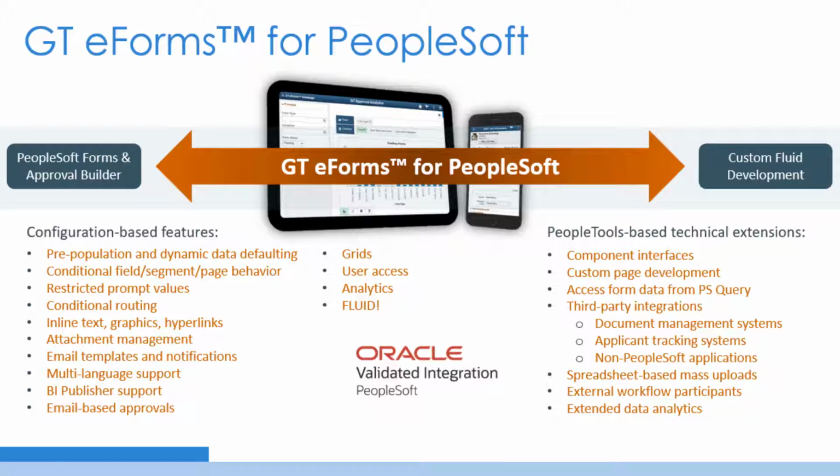GT eForms is a configuration-based tool that lives inside your PeopleSoft system, and that's what we're going to be demonstrating here across a few different demos, some different solutions that organizations have created using the GT eForms tool. As we go along, we'll point out some of the differentiators between what GT eForms enables and what the PeopleSoft Forms tool enables. Namely, pre-population is a huge one, and conditional behavior. Just being able to drive a more efficient, more effective user experience using dynamic, intelligent forms as opposed to static PeopleSoft forms using the delivered Forms Approval Builder. And then it's got unlimited extensibility. Since it is PeopleTools based, you can really do anything with GT eForms that you might want to meet any kind of business requirement you might have.